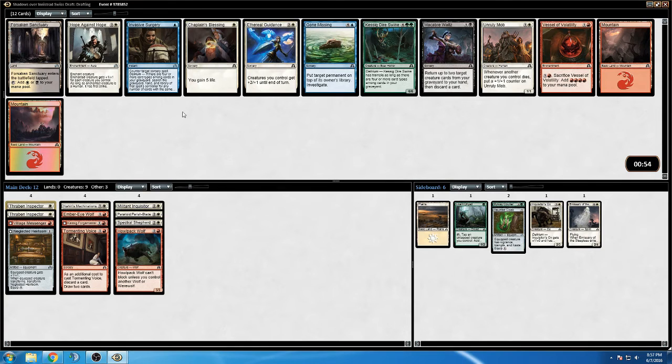Okay. So Hope Against Hope is actually pretty good in this type of deck. How many humans do I have? 1, 2, 3, 4, 5, 6? Of course they flip into non-humans, but still. I think Hope Against Hope might be the right pick here.